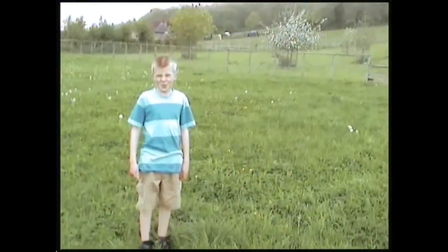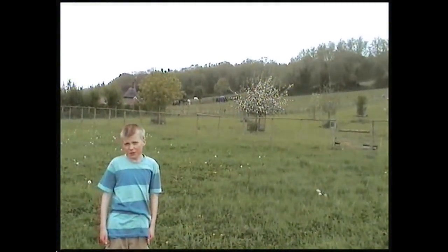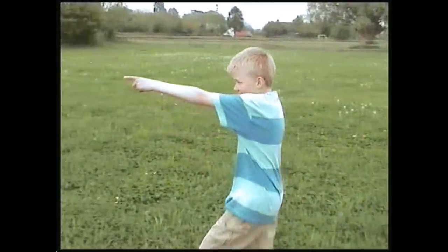The tanks that I showed you earlier are over there in the woods behind the horses, and our pumping station is just down there.